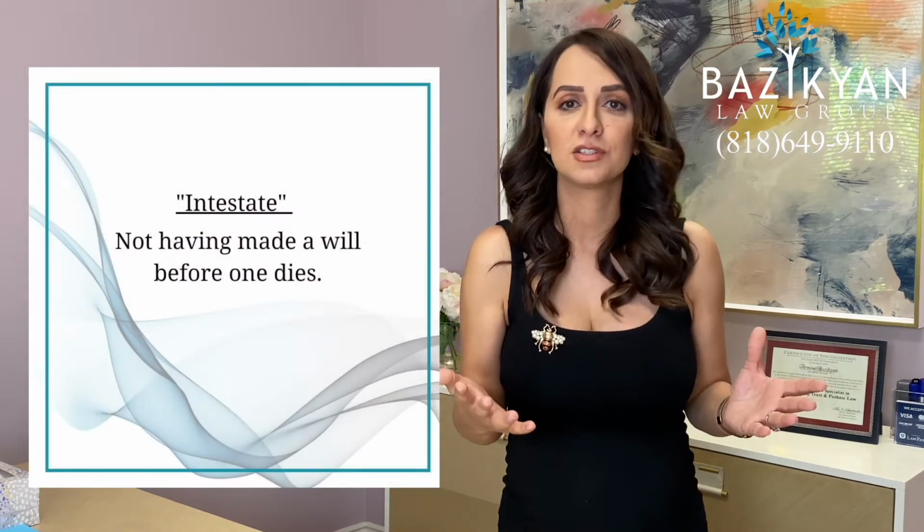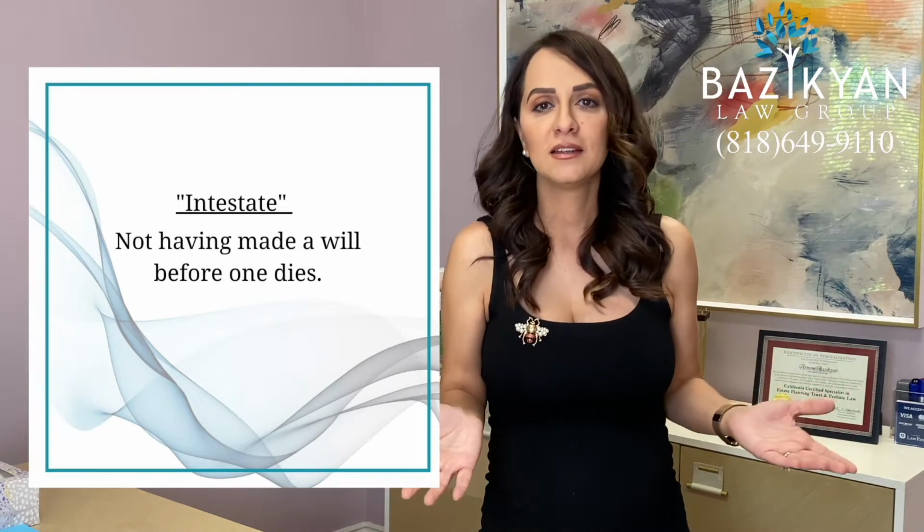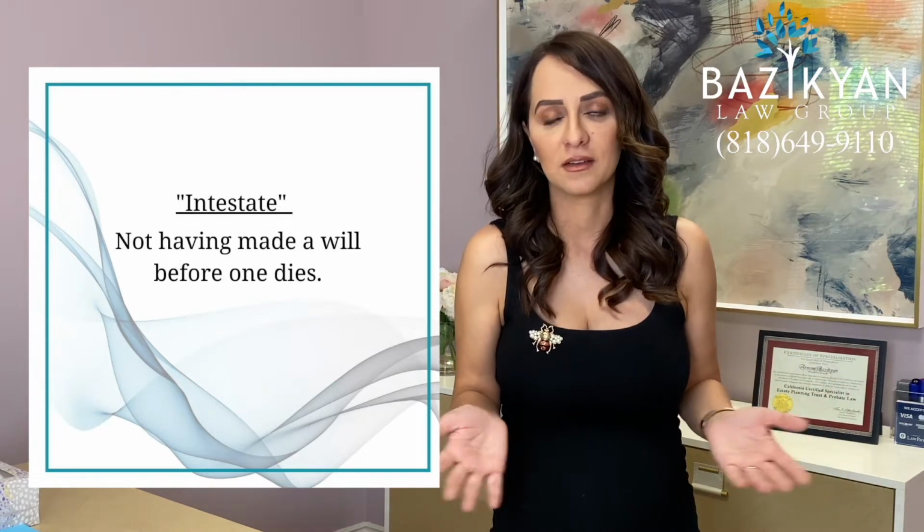And because G did not do any paperwork, his estate is called intestate, meaning intestate is just a fancy word for he didn't leave behind any paperwork that we can read and figure out what he wanted. So because he died intestate, we need to follow the code section in the probate code, in the probate laws that talk about intestate succession.